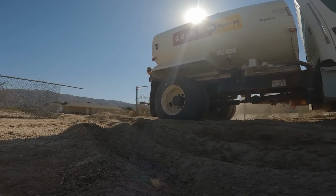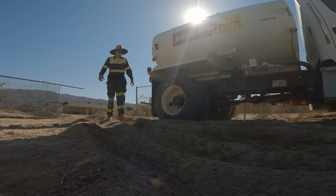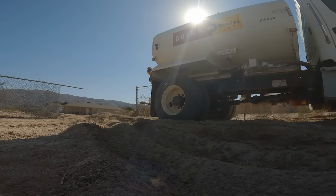It's so weird. It doesn't seem like it's getting stuck. It just seems like reverse is not working out very well. Let me move this loader. Let a little bit of water out. There's not a lot of water in there, but there's a tiny bit. Might give us a little extra traction.